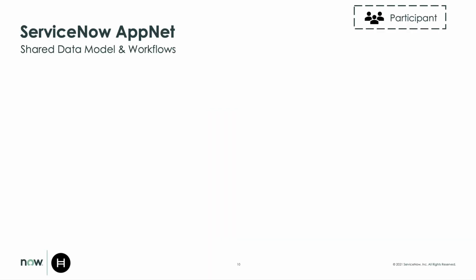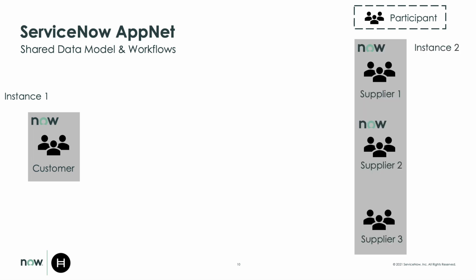The participants to the business network are the customer or the buying party, the suppliers or the bidding parties, and a third party like an auditor. In a real-world situation, each party will normally have a different ServiceNow instance, but it's also possible that multiple participants reside on the same environment, still signing transactions with different private keys, for example, different departments or legal entities.